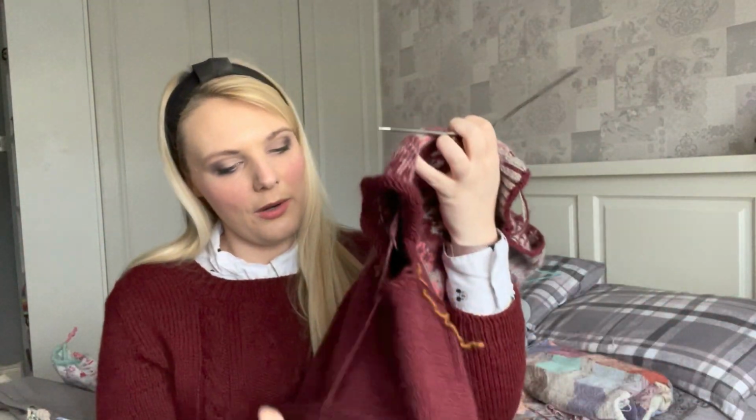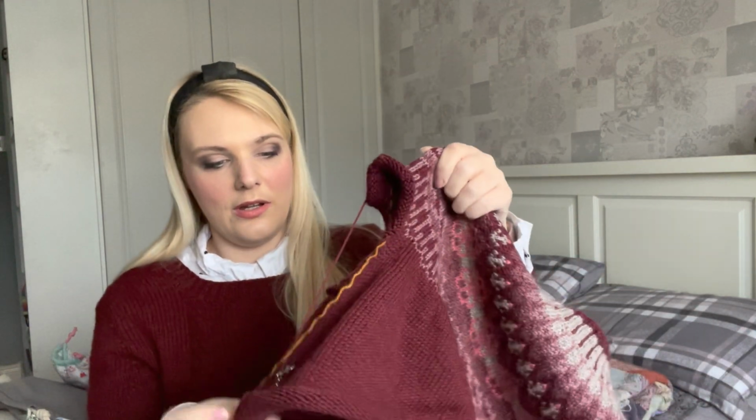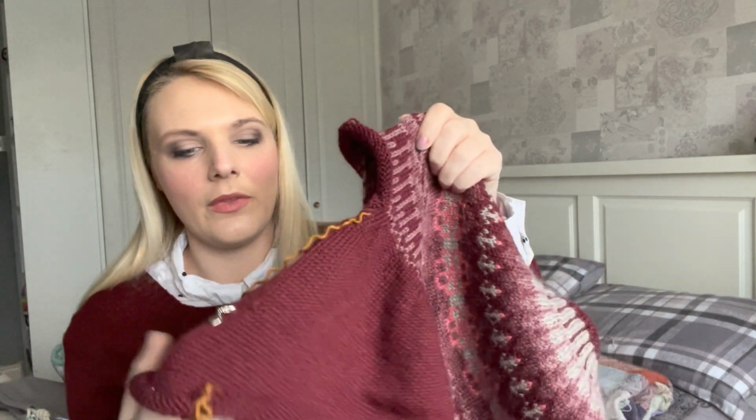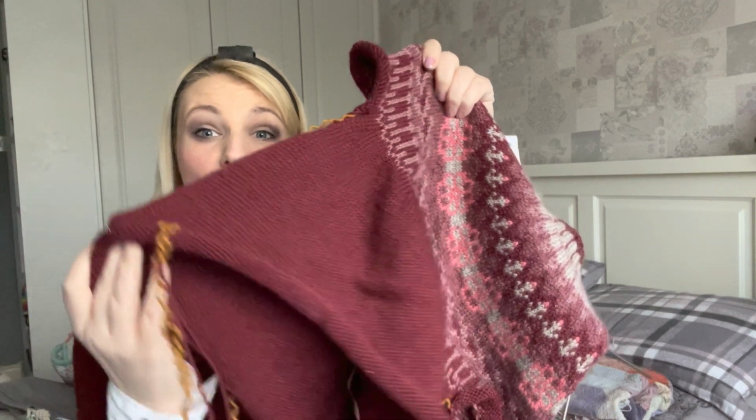I don't know where I was. I think I put in a progress keeper. Yeah, so I think this is wrong actually from where I podcast last time, but I've knit a good bit of the body.